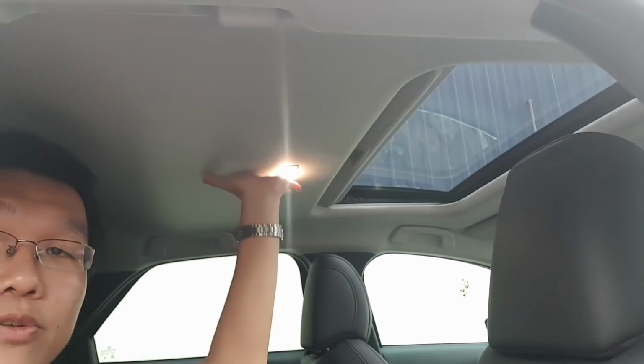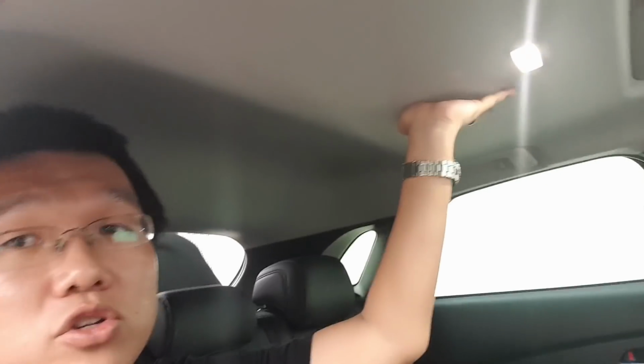So let's just sit inside. Okay, so here I've got good headroom. I'm 170 centimeters tall, and I've got this much of extra room over my head. And even though there's a sunroof here, you see the way the roof contours, it goes up.